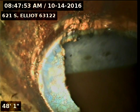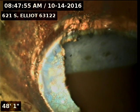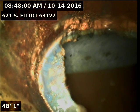Today's date is October 14th, 2016. I'm at 621 South Elliot, televising a sanitary sewer line from the 6-inch cleanout in the sidewalk in front of the house. There's a large sinkhole across the street.